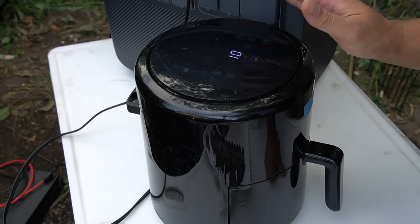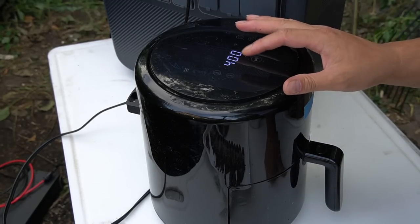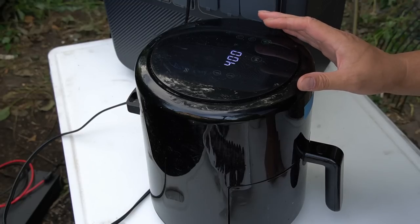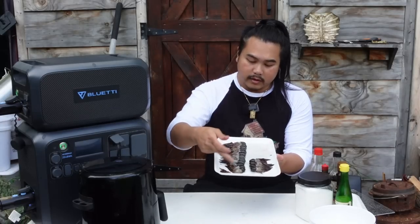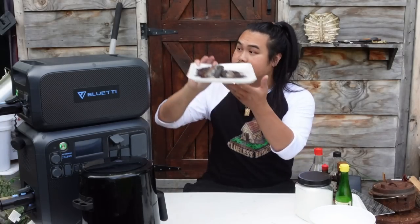It could probably go a little less than that. It could go for 400 degrees at like 8 minutes or something, but I want it a little bit more crunchy and crispier. So I still have a whole tray full of these, so I'm gonna save these for later. And I'm going to make the sauce.